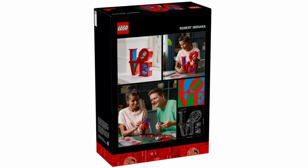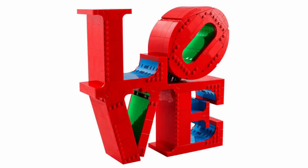But yeah, I personally won't be buying this one because I really do not care about Robert Indiana. This is just not my type of thing. But it looks nice, I'll be honest. I think the building techniques used for the love sign are quite good. $80 for it though, I don't know. I don't think it's worth paying $80 for just 4 buildable letters. That might just be me though.